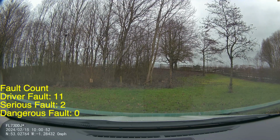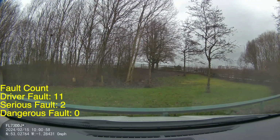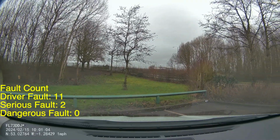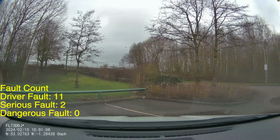So my pupil here, we're going to get her to reverse to the left and then make our way back out of the car park. Because it's a car park, plenty of observations and a nice slow pace. We don't want to rush around here. And then once we make our way out of the car park, we take a right turn back onto the main road.